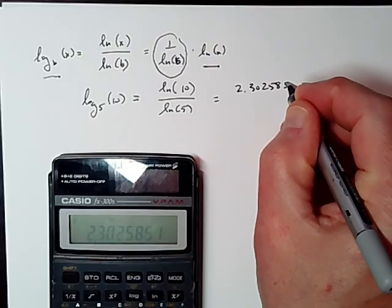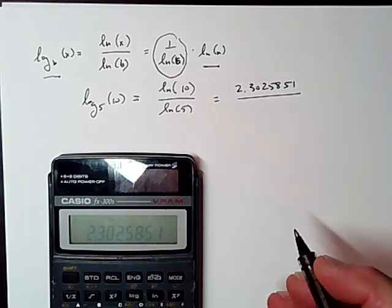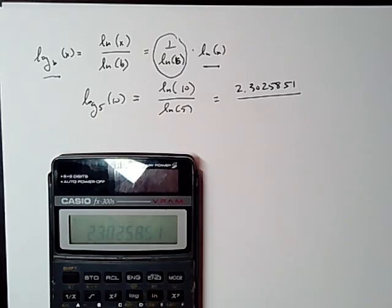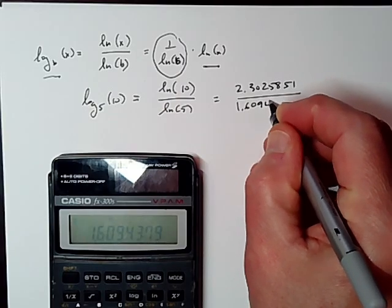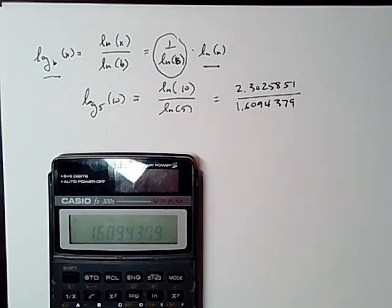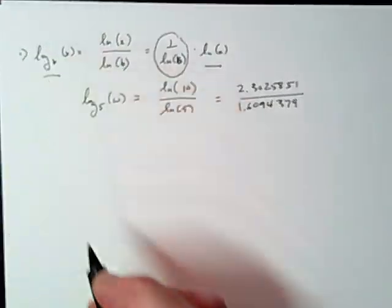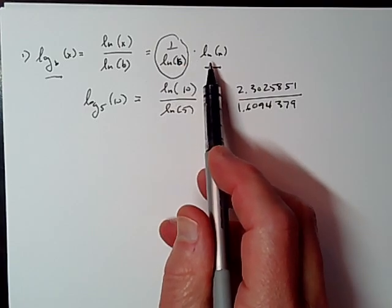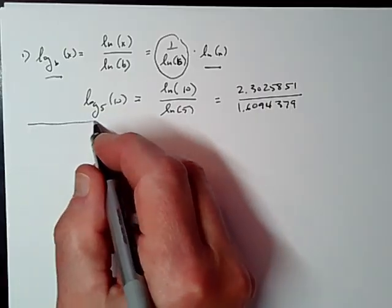2.30258. Now, normally you don't write all the decimal places, but sometimes when I do calculators in class, I like to write all the decimal places so a person can feel confident that they punched the same numbers. And then natural log of 5 is 1.6094379. And then I won't bother you with doing the division. You just simply punch the divide sign and you're done. Okay, so the first question is just a straightforward application of a formula, although it's a formula that's very important because it says that all logarithms are proportional to each other. Okay, anyway, that's the first question.